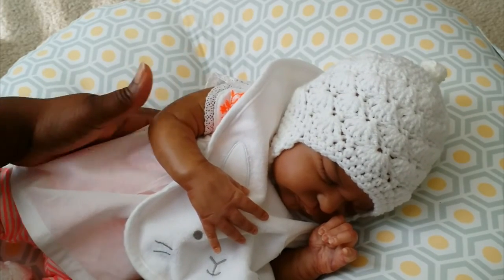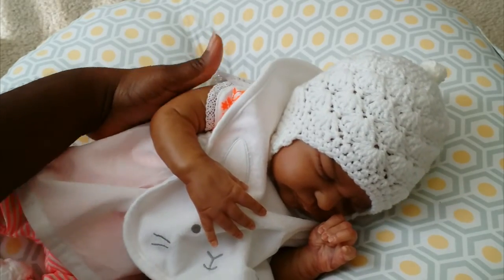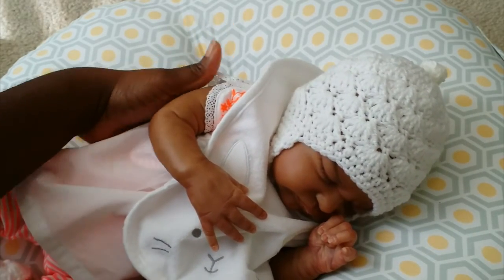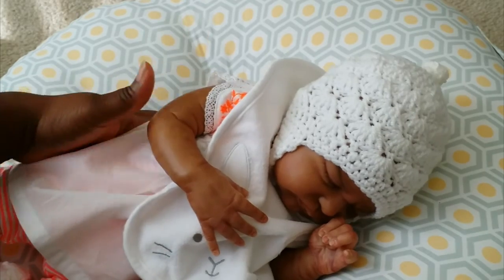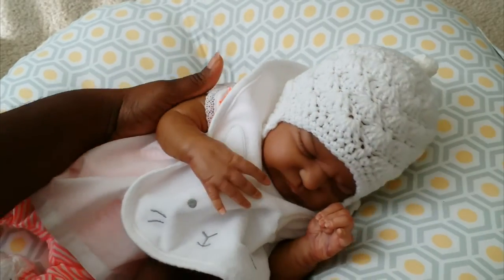But she needs hair. I got to have hair on my baby. I really do. But it's just a matter of being patient and having the right rooter, because I want her to look as realistic as possible.